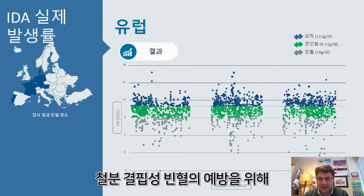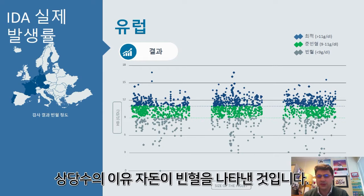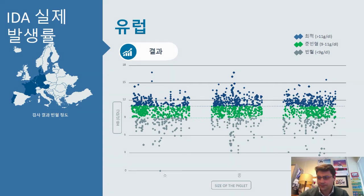So even being treated against iron deficiency anemia, even being supported with an extra dose of iron, we still find animals at weaning, around 18 to 25 days of age, that are either subanemic or anemic, okay?